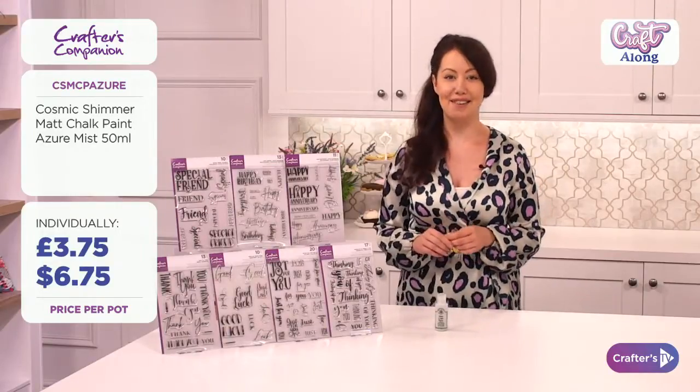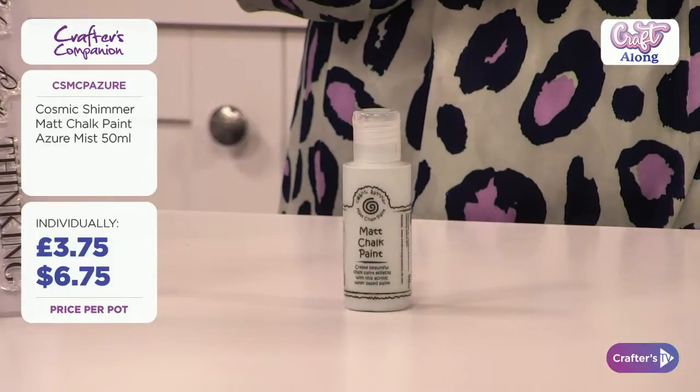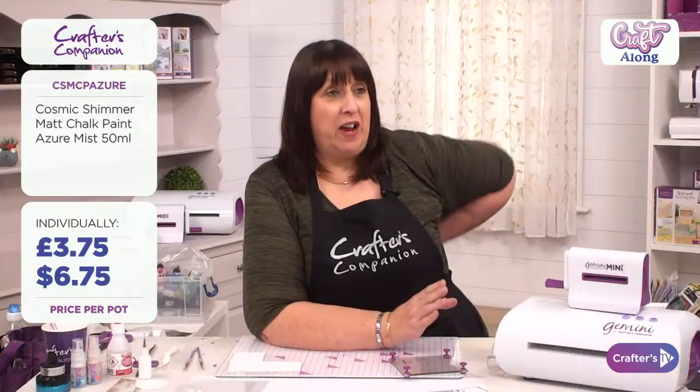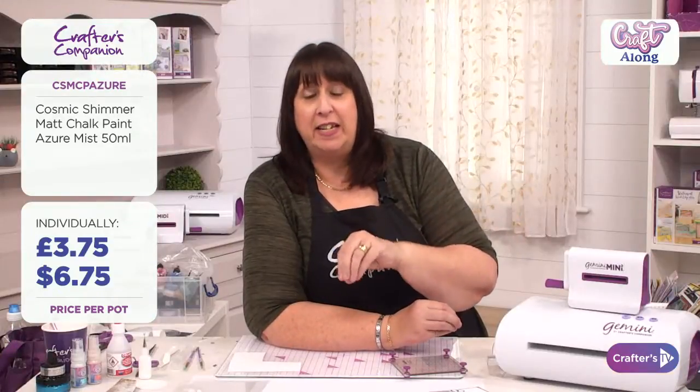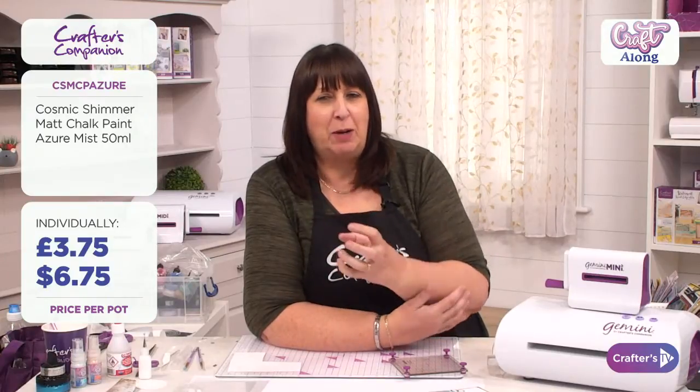I want to bring to you now, if I may, some of your matte chalk paints. Specifically asked for these, Becky. Tell me why, please, Jan. I just love chalk of any kind, because I love the pigment inks for that reason. Our Spectrum Raw pigment inks dry with that chalky finish. It's got that shabby chic look to it.